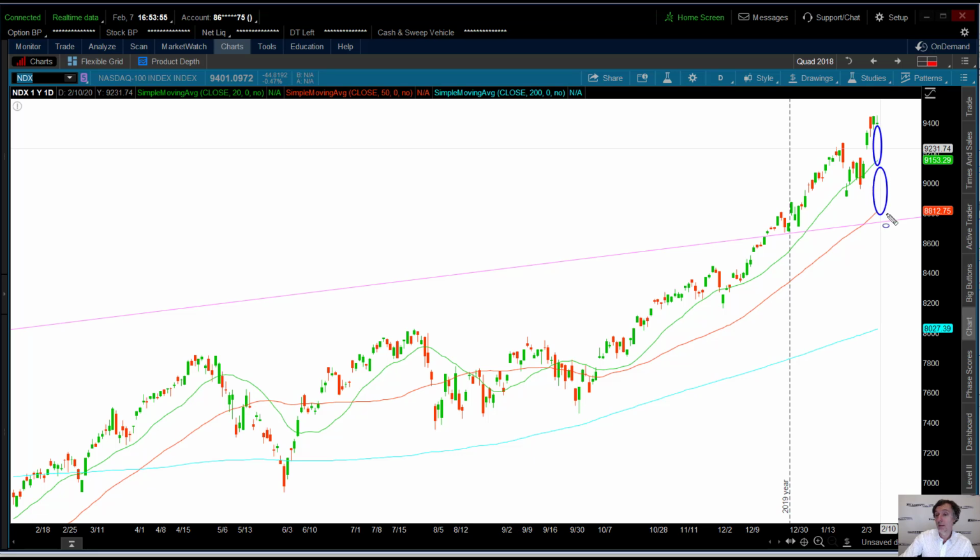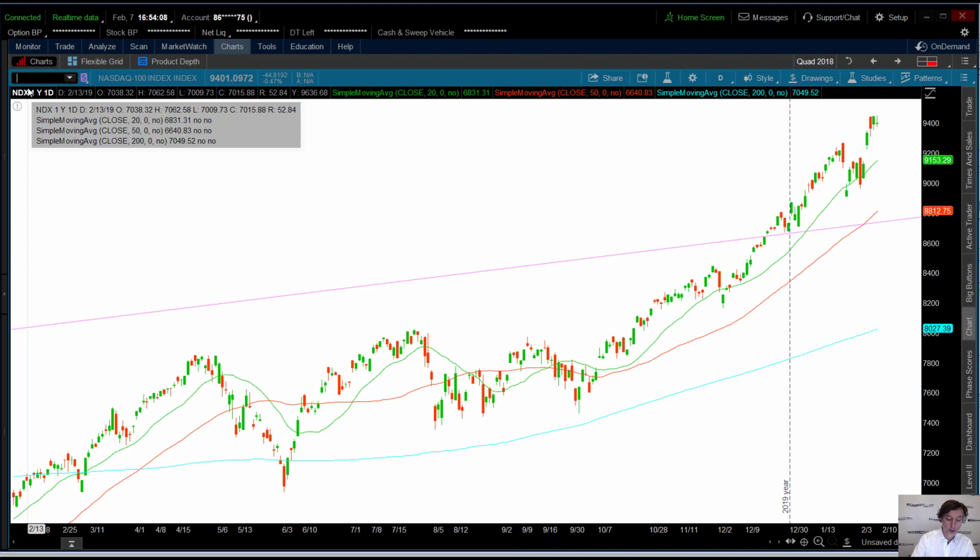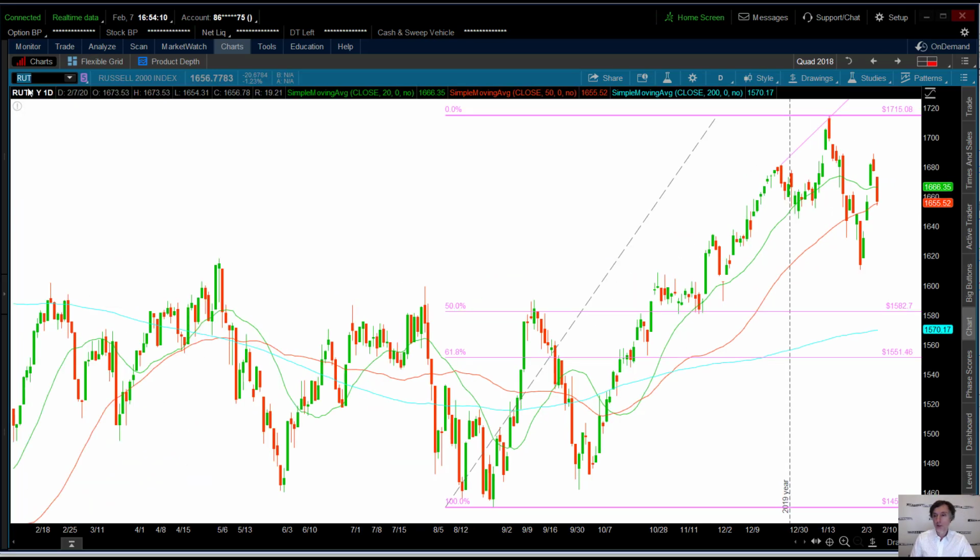A bit from the 20, certainly a lot from the 50. Caution is always warranted when the market is as high as it is, but obviously still bullish. Last but not least, I want to show you something in the Russell, which I find interesting.